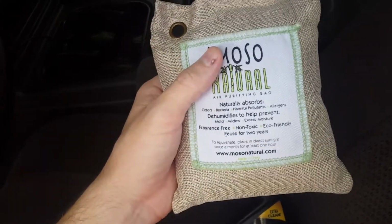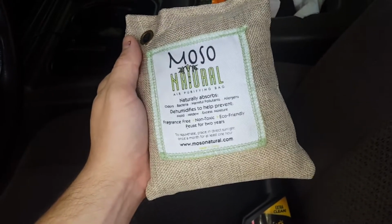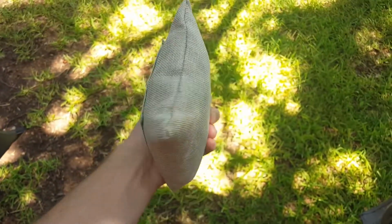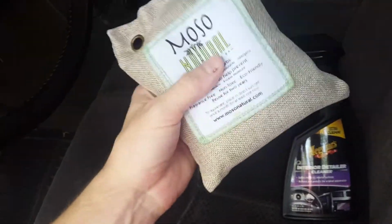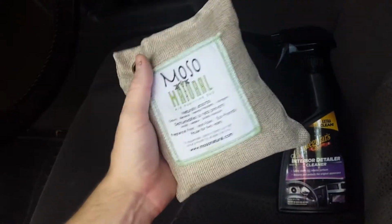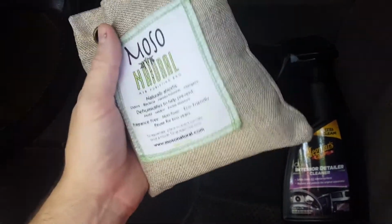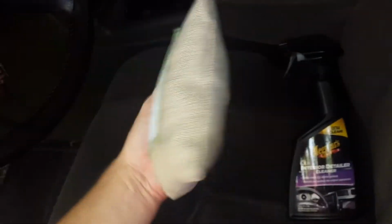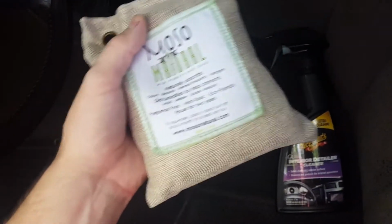These things are pretty great because you just put them in your car, let them absorb odors, and then every month you put them out in the sunlight and let them recharge. And I think they work pretty well. I definitely think they recommend this size right here for a car, but I kind of liked the bigger one that I got. It worked a little better in my truck. If you got a smaller car, this will probably work great, but if you got a bigger vehicle like a truck, you might want to get one of the bigger sizes.